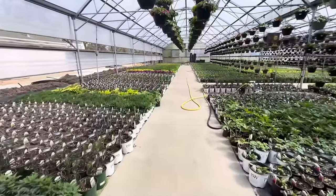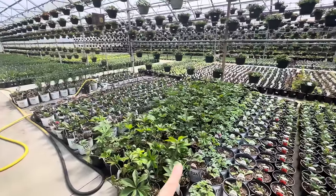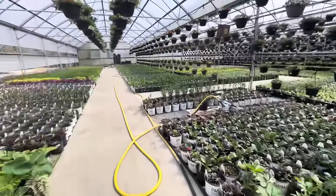Really pretty. All the hosta are starting to leaf out. I did want to maybe look through the hellebore because I might want to pick up another couple of kinds of that.